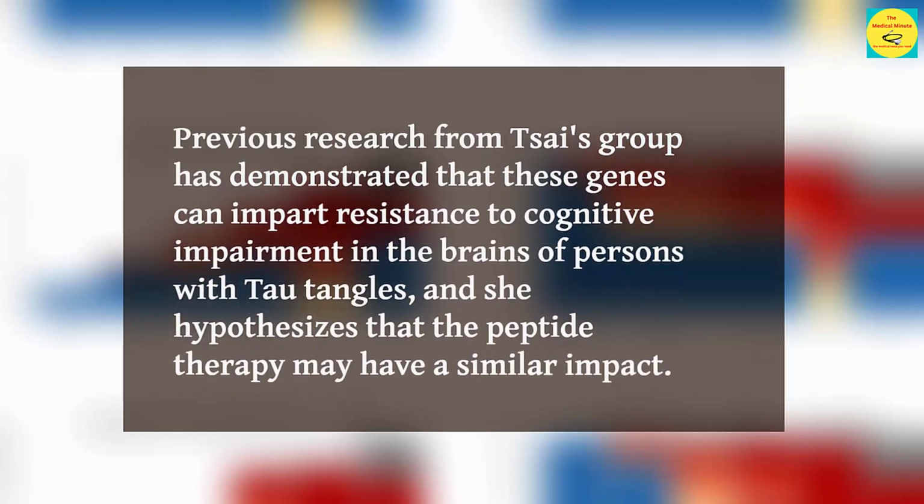Previous research from Tsai's group has demonstrated that these genes can impart resistance to cognitive impairment in the brains of persons with tau tangles, and she hypothesizes that the peptide therapy may have a similar impact.